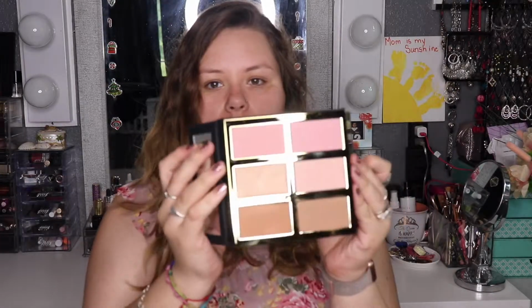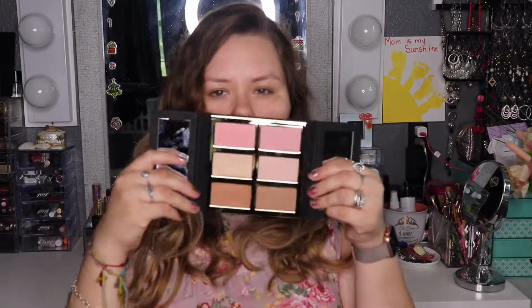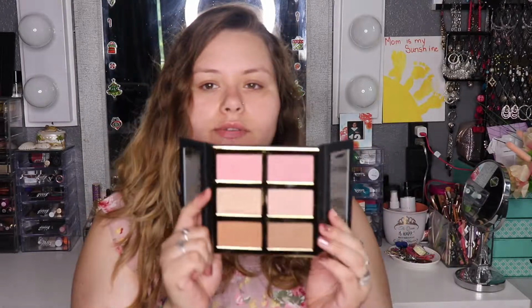And I kind of have one already. Well, not this one, but a different highlighter and bronzer set. That's what this one looks like. Has the mirrors on the side, and then that's the palette right there with the 2 blushes, highlighters, and bronzers. That's pretty though. Those pinks are kind of light, but I think it'll work. You can layer it up with other colors and stuff.